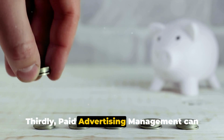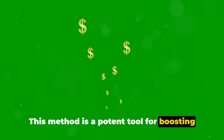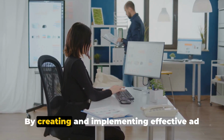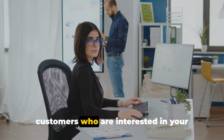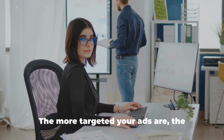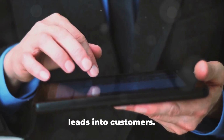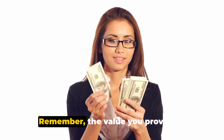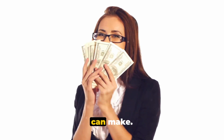Thirdly, paid advertising management can help improve sales. This method is a potent tool for boosting your business's revenue. By creating and implementing effective ad campaigns, you can attract potential customers who are interested in your product or service. The more targeted your ads are, the higher the chances of converting these leads into customers. Remember, the value you provide is directly proportional to the profit you can make.